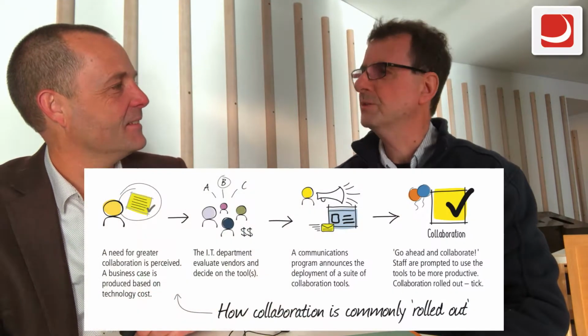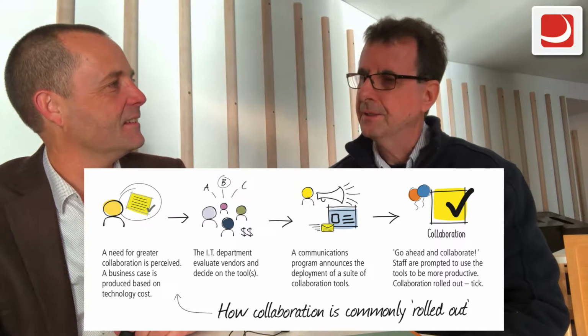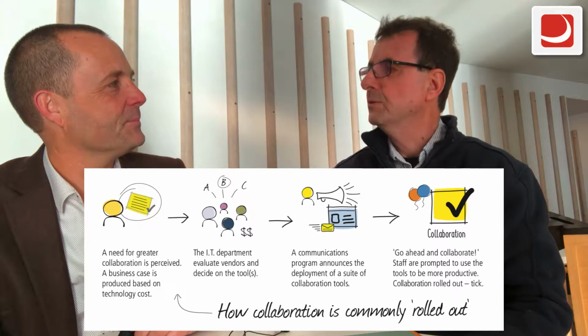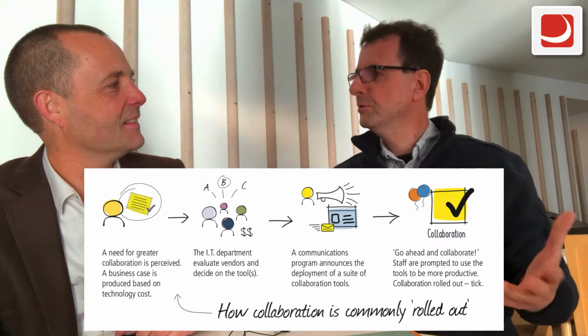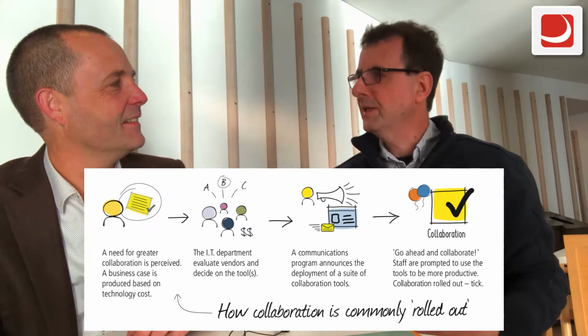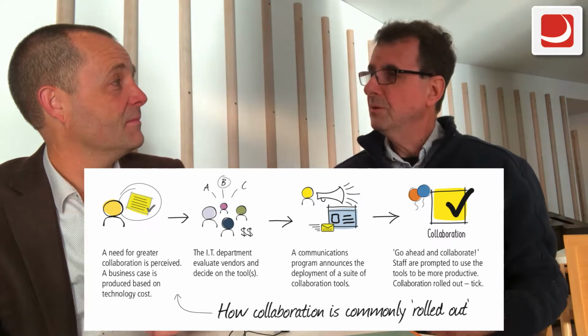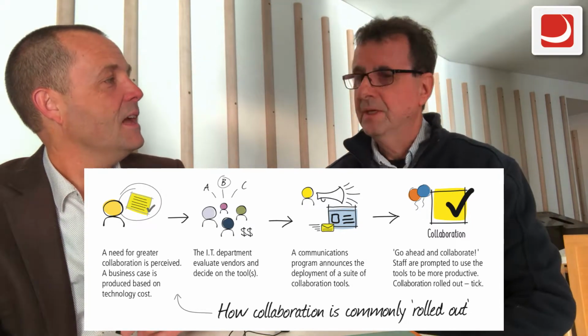Isn't that funny? Because we see so many organizations where the emphasis is on the tool and not on the practices. Yeah, well, it usually starts there, doesn't it? It's usually a decision made in IT, after a business case is lodged, and with a lot of fanfare, tools are rolled out, and it's like, here are the tools, go ahead and use them and collaborate. But of course, if you don't have a collaborative culture, people don't know how to use them or how to really take advantage of them. It really doesn't change much. No, I can imagine that.